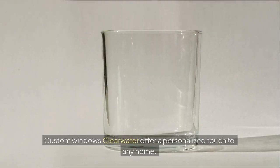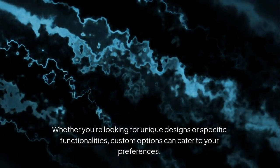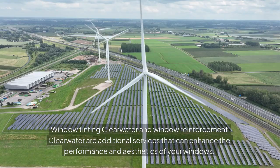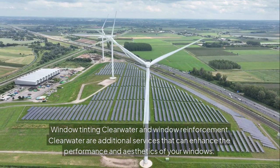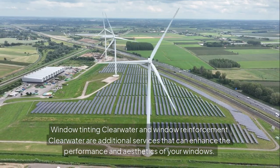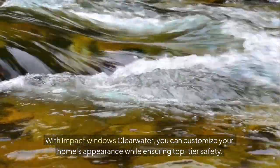Custom windows Clearwater offer a personalized touch to any home. Whether you're looking for unique designs or specific functionalities, custom options can cater to your preferences. Window tinting Clearwater and window reinforcement Clearwater are additional services that can enhance the performance and aesthetics of your windows. With impact windows Clearwater, you can customize your home's appearance while ensuring top-tier safety.